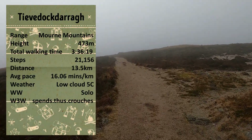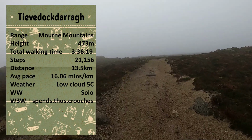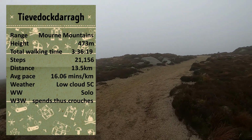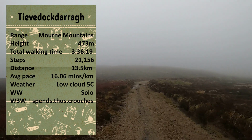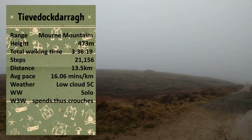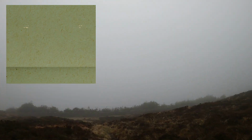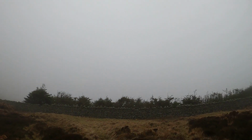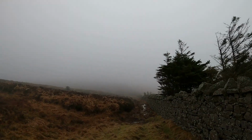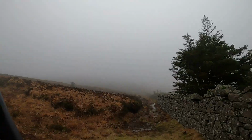Tievedockdarragh sits in the Mourne range of mountains at 473 metres. It took me about 3 hours and 36 minutes, 21,156 steps at a distance of about 13.5 kilometres for this walk, an average pace of 16.06 minutes. Low cloud, 5 degrees C. It was really blustery. I was by myself and I parked at Leitrim Lodge.